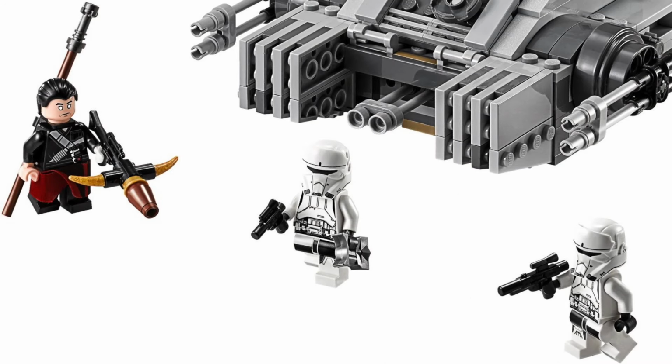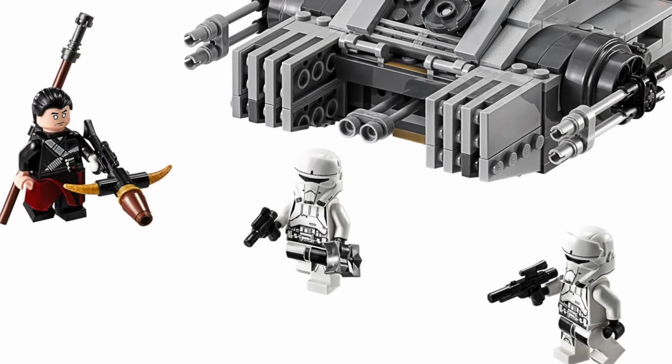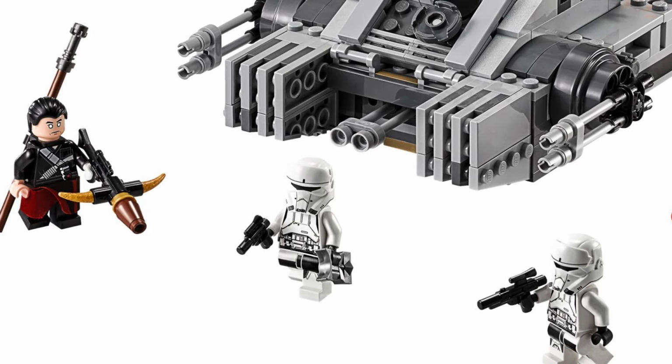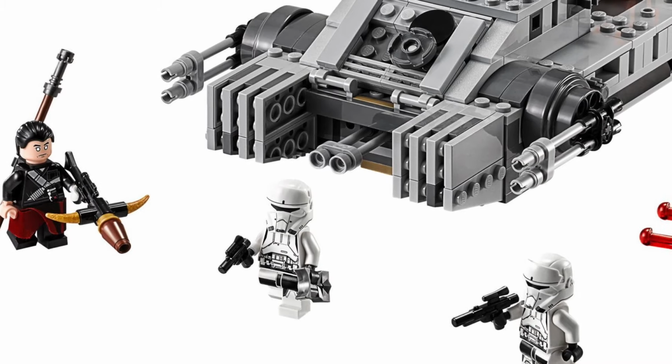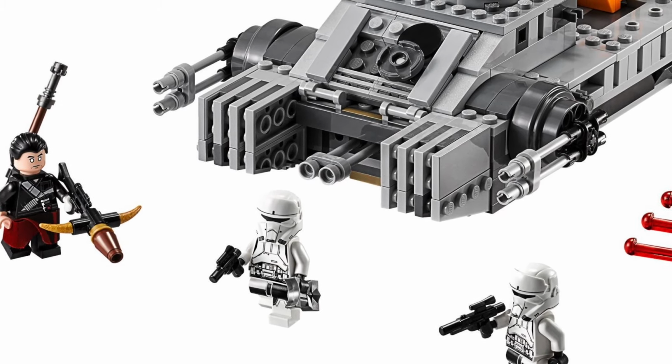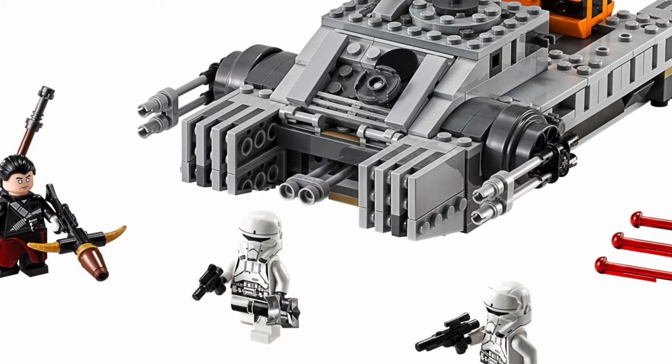The Imperial Hover Tank with Chirrut Imwe and a couple of hover tank pilots is up next, and this is a really neat design, really accurate design, and it also had a tie-in with the Battle on Scarif set that came out about a year later, and that set also included another one of those orange containers that you could throw onto the back of this set. And at $30, this was a really, really cool set.